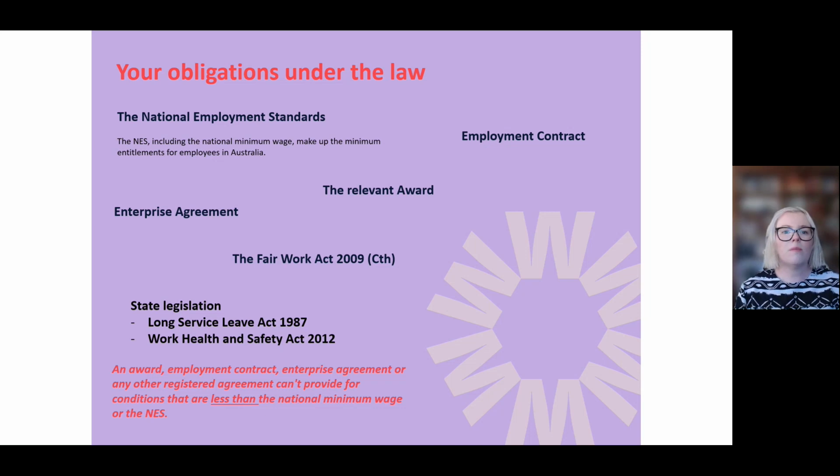There's also modern awards. There are many different awards that are set by the Fair Work Commission, and they contain minimum entitlements and conditions for workers in those particular industries. There's quite a number of different awards for different kinds of industries and different kinds of jobs in those industries. Common ones might be the Clerks Award or the Restaurant Award, or even the Dry Cleaning and Laundry Award. There's all sorts of awards, and we'll go into a little bit later about how you can find the relevant award.